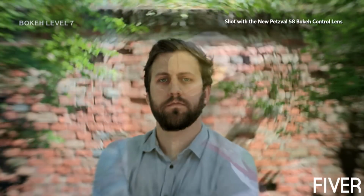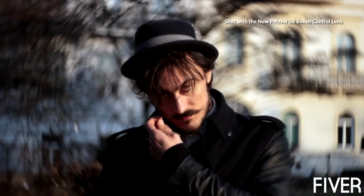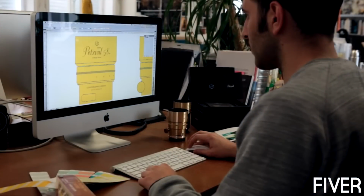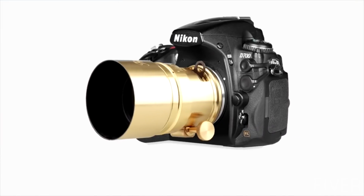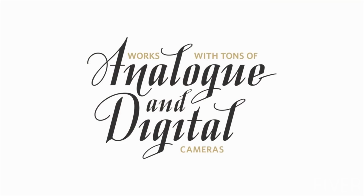The new Petzval 58 Bokeh Control Art Lens continues the tradition started by Joseph Petzval with his groundbreaking lens design in 1840. But we needed to rework Petzval's optical calculations to make the lens compatible with today's cameras. The new Petzval 58 is available in Canon EF or Nikon F mounts and works with tons of different analog and digital cameras.